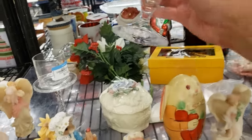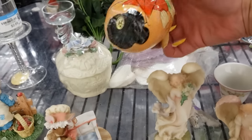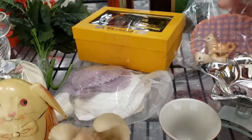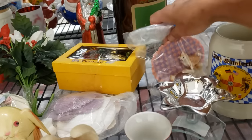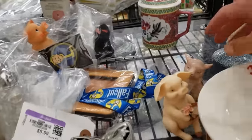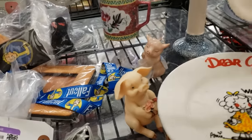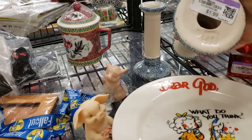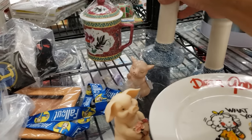I'm going to leave it. It's a little nesting bunny made in China. Some little vintage cats. I'm going to leave these last pieces I mentioned just because the resale value isn't there and the profit is just too low. Not familiar with that mark. Almost looks like either an M or an elephant. Oh, this one says China on there.